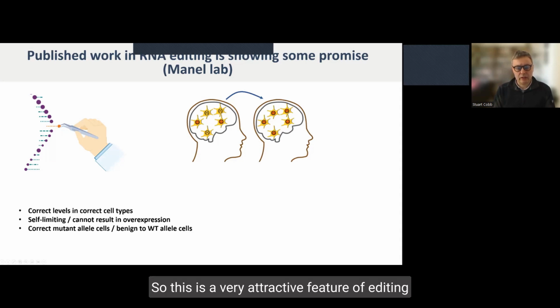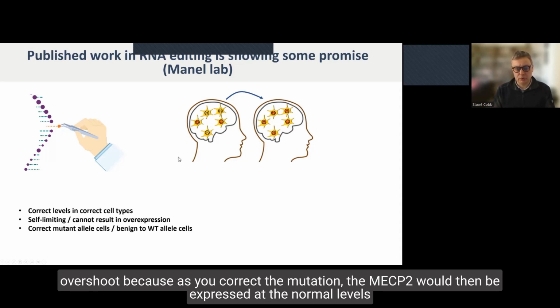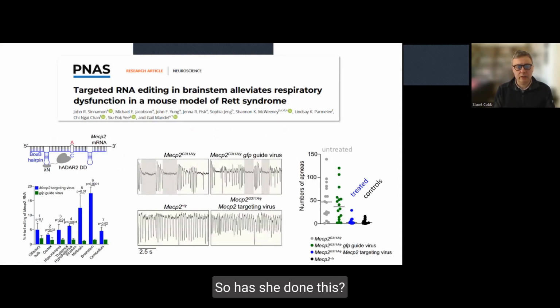So this is a very attractive feature of editing approaches. And the other attractive feature is you can't really overshoot because as you correct the mutation, the MECP2 would then be expressed at the normal levels in the correct cell types. So how's she done this?